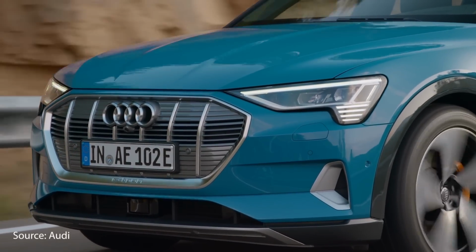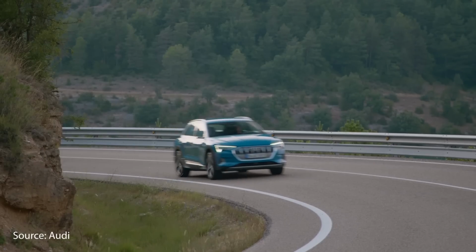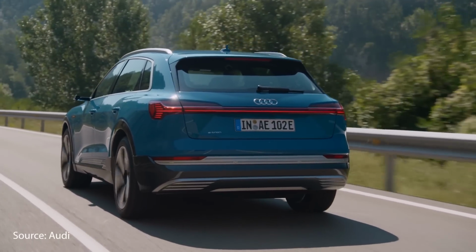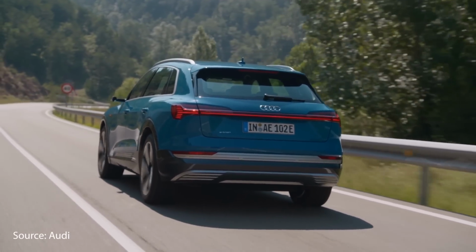Here at the very beginning, I want to compare the purchase cost differences between the two vehicles. In the United States, the Audi e-tron is available in either the Premium Plus trim level or the Prestige trim level. The Premium Plus trim level starts at $74,800 and the Prestige trim level starts at $79,100.